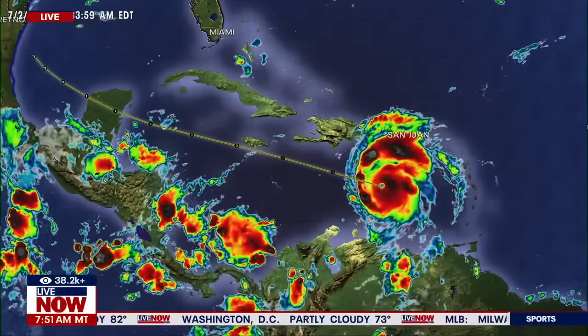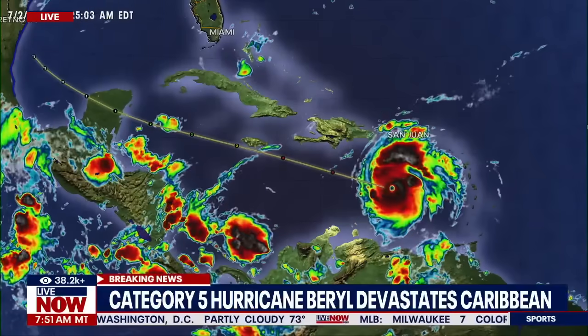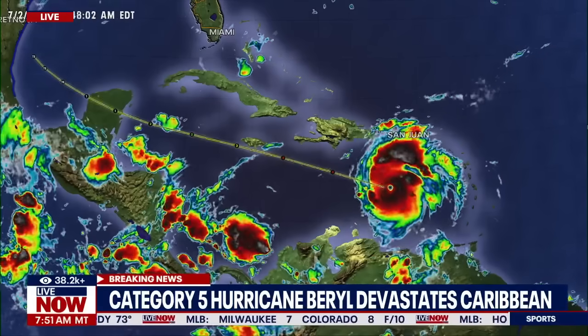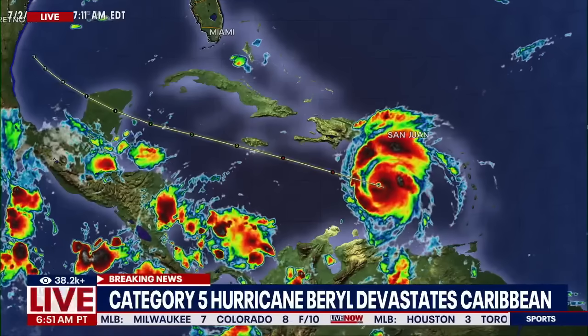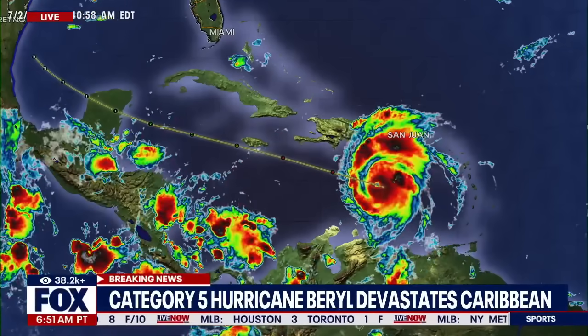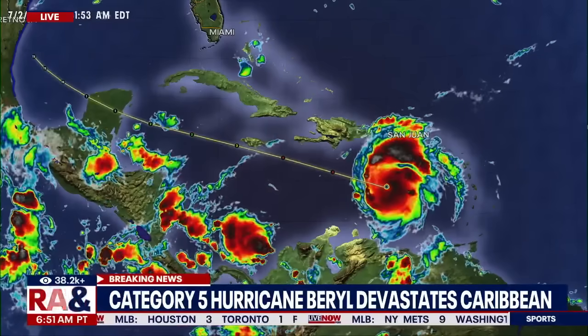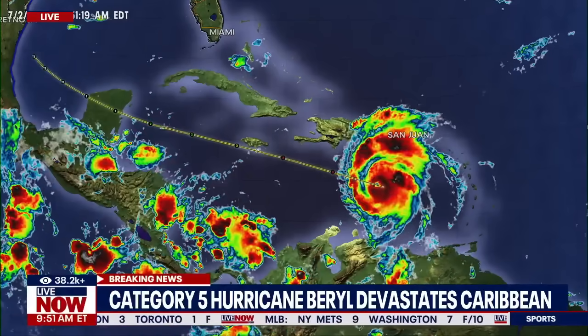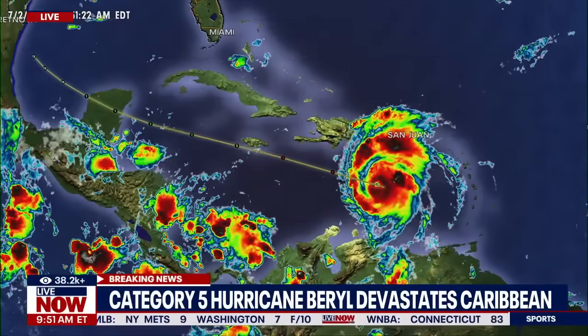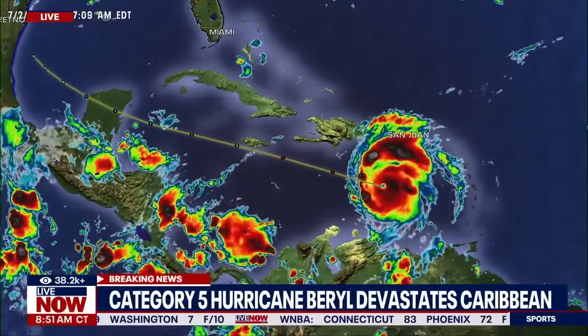And this is another live look at the XRAD radar as we continue to follow the path of Hurricane Beryl as it churns in the Atlantic, making its way to Jamaica, a Category 5 hurricane. This is truly historic because Beryl is now the earliest Category 5 hurricane on record in the Atlantic. And you were just hearing from Michael Brennan, who is the director of the National Hurricane Center, talking about how important it is to prepare well ahead of time.